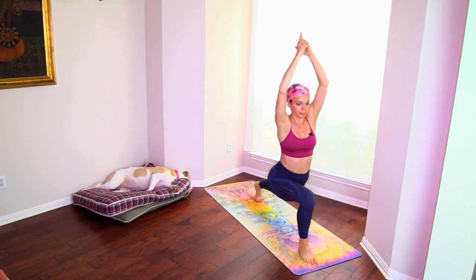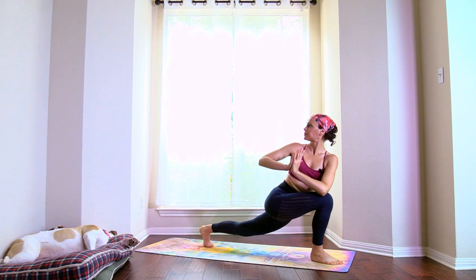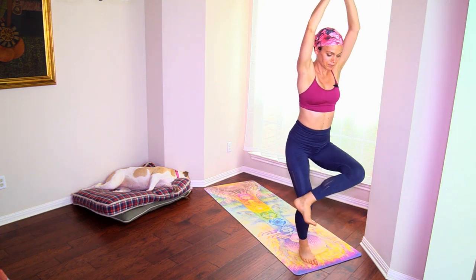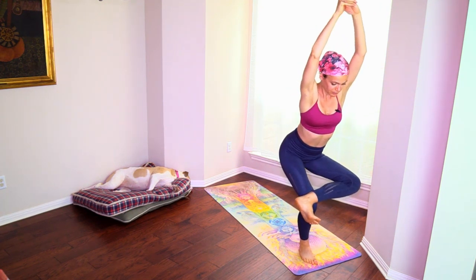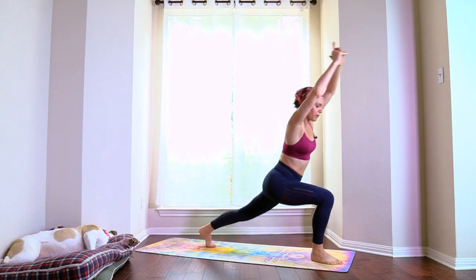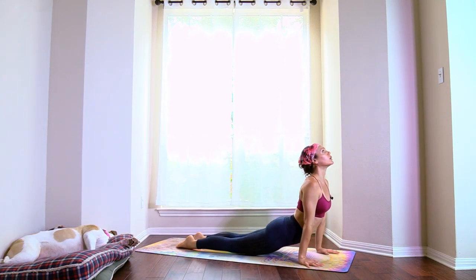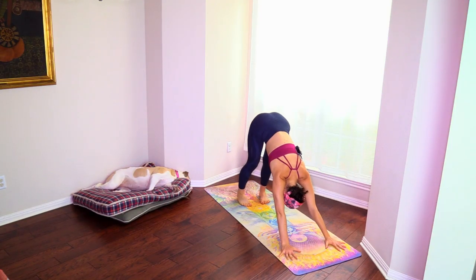Step it back, twist. One more, you can do it. Getting everything moving, opening, releasing. And step it all the way back. Release the hands down, plank, chaturanga, up dog, down dog.